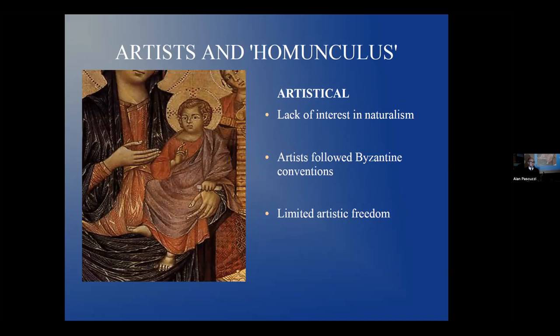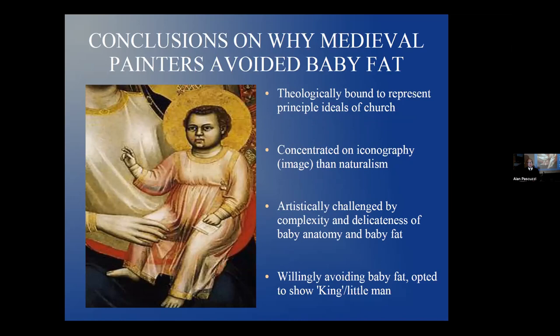They were very set in their ways. There was limited artistic freedom. So artists probably were limited in showing any sort of naturalism because they knew that they had to keep everything in line with the status quo. But if you look at everything and try to make some conclusions on why medieval painters avoided baby fat, you could say that yes, they were theologically bound to represent the principal ideals of the church. They were concentrating on the iconography, the image, more than naturalism.